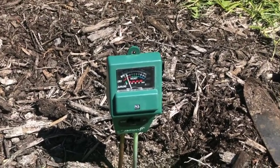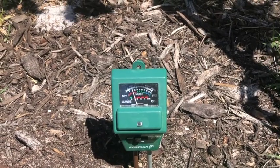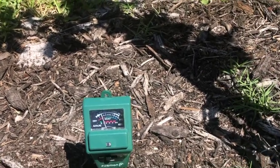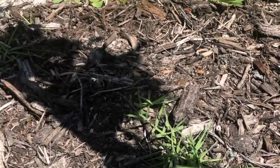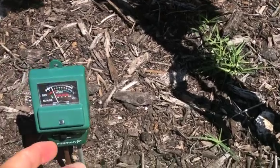Let's try this other side. Here too it's reading as dry, so I'm not sure still what's going on. Might need to put in some wetter soil. But as you can see, the native couch is starting to come through, so there must be some moisture in the ground. Now we'll take a look at the pH.